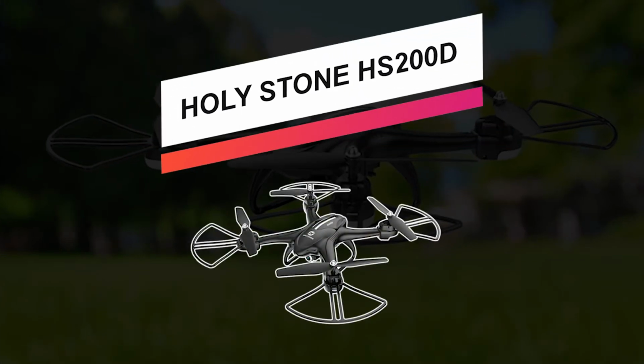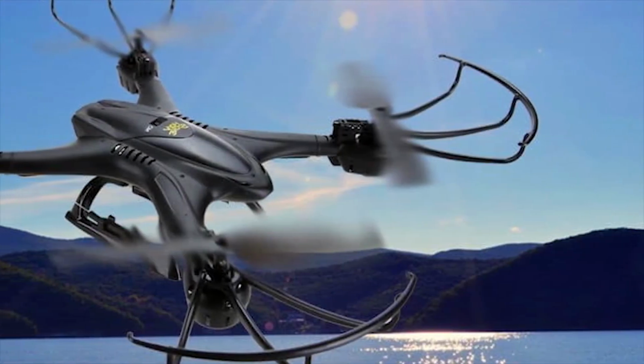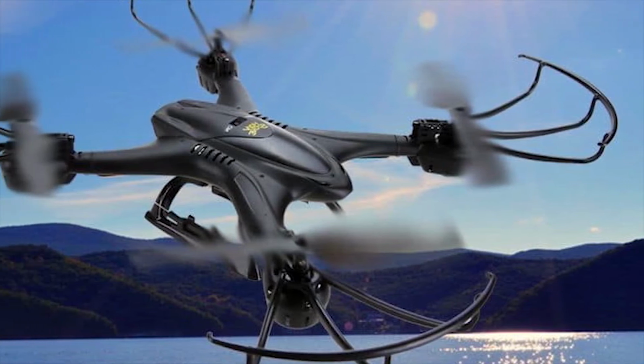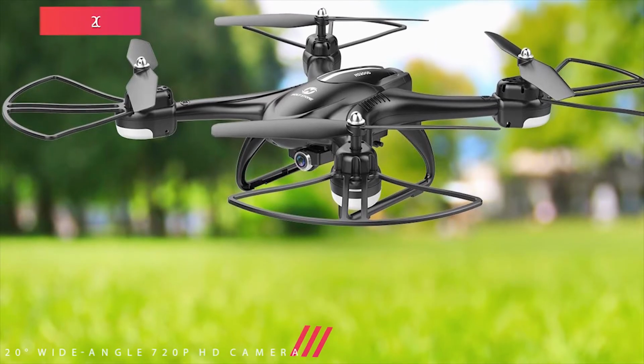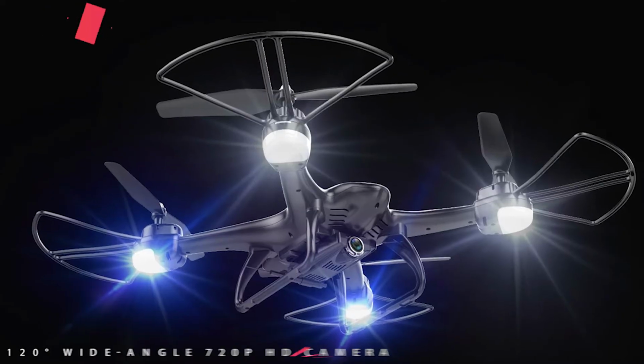Moving forward, we have Hollystone HS200D. With altitude hold and headless mode, you can keep Hollystone HS200D hovering in the air and easily tell the direction. Press one key to take the drone off or land it.